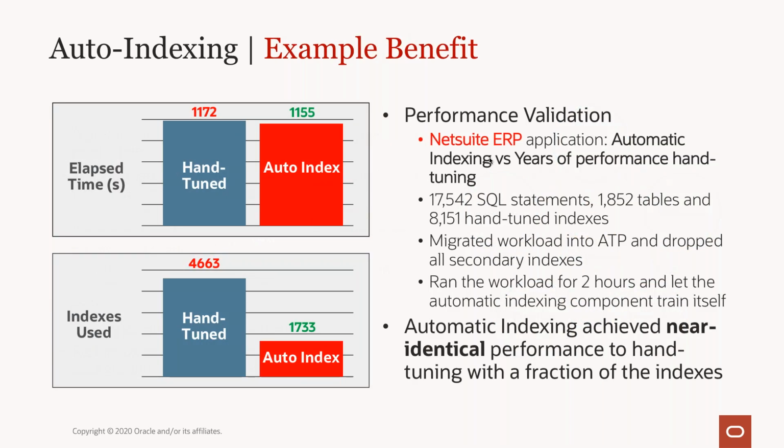This is a real world performance evaluation of auto indexes. If you just look at the picture on the left, this is a NetSuite ERP application. This had over 17,000 SQL statements, over 1,800 tables and over 8,000 hand-tuned indexes. When we used auto indexes, we got actually better elapsed time by just using the indexes that we created. We dropped all the secondary indexes. We created the indexes that the auto indexer would have created. And the number of indexes dropped from 4,600, the true number of indexes that are actually used, to over 1,700 indexes. So we got near identical performance with a significantly smaller number of indexes.